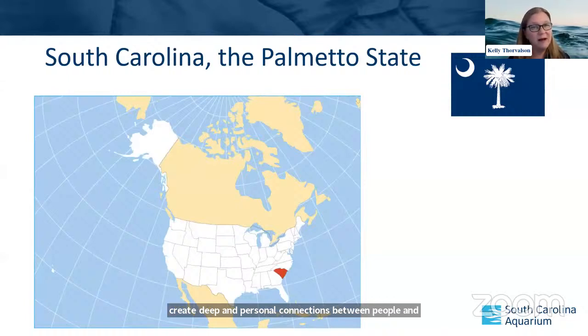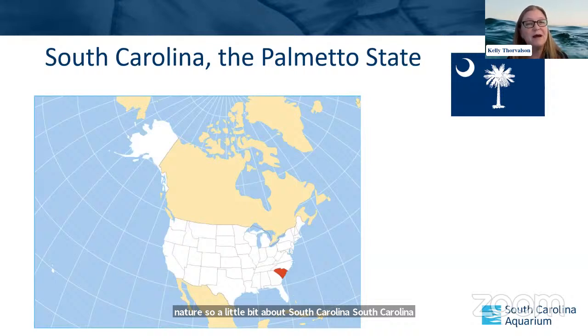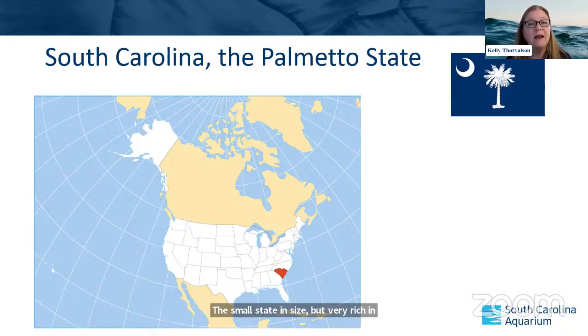So a little bit about South Carolina. South Carolina is located on the southeastern seaboard of the US, here in red, and is called the Palmetto State because of its large population of palmetto trees. It's a small state in size, but very rich in history and culture, and has an amazing array of biodiversity.